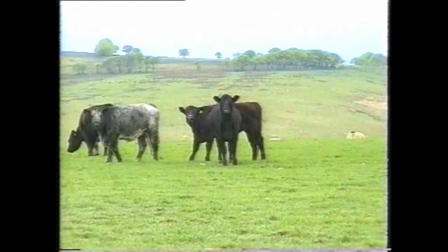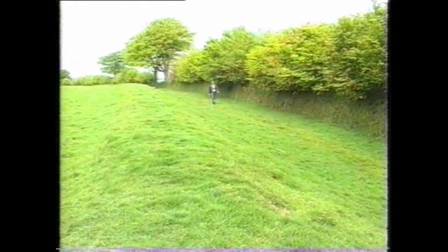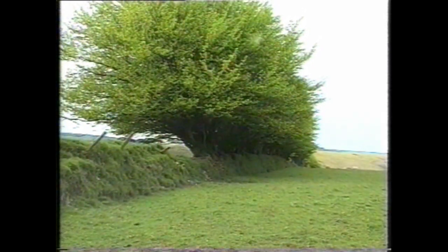They all look a bit puzzled, well, who am I? Well, these old trees show some of the old coppicing that used to take place years ago. Nowadays you see tractors with the hedge trimmers just hacking away at the hedges. Not the same anymore. But certainly this hedge has got a good old spring leaf on it.